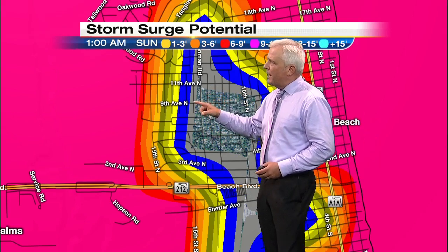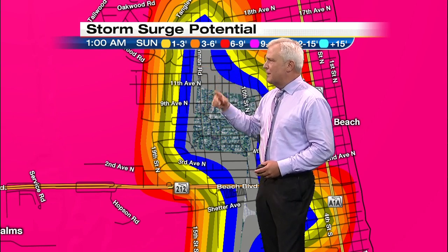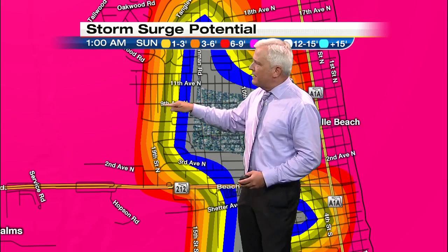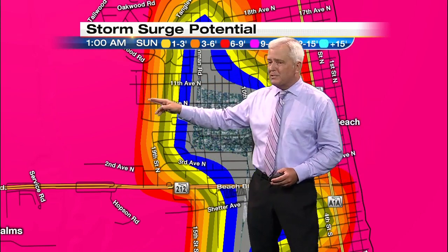That's the only spot. But as we go from the blue, which doesn't even have a measurement here because it's about a 1 foot surge. I'm like, 1 foot surge? Yeah, you don't need to worry about it. No, I meant to tell you, that's 1 foot of water. So if you live at the end of 9th Avenue all the way down here near the intercoastal, you know what that means? That means the water depth there could be as much as 9 feet deep. That's first floor. That's life-threatening.